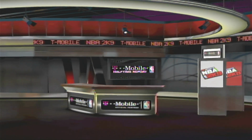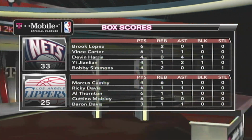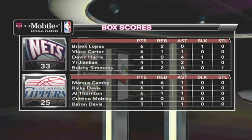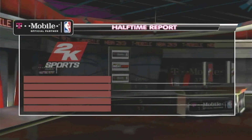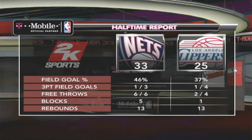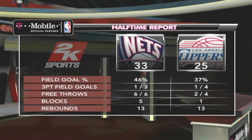Okay, it's time for our T-Mobile Halftime Report. Marcus Campbell has stood out with his rebound total at 6. Devin Harris is our assist leader with 4. Let's have a look at the team stats from the first half. The Nets have been blocking shots left and right. It's helped give them a lead. Yeah, you said it, Kevin. That's right. They've been playing with a lot of intensity on the defensive end of the floor.